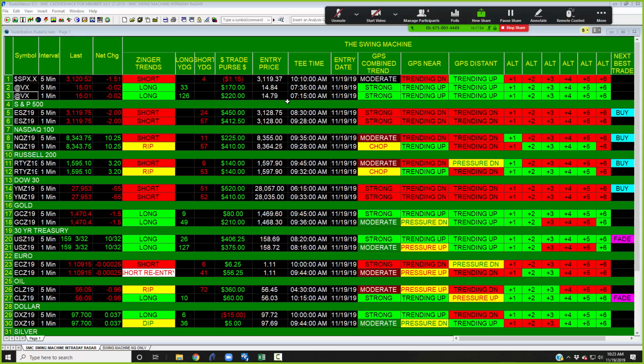This is all today. This tells us how much we are up or down. This tells us the entry price. This tells us the T time. This tells us the entry date. This information helps us manage the trade, helps us stay in the trade longer.